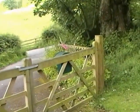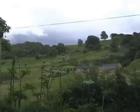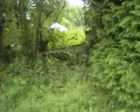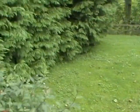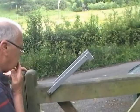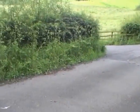Yeah, you can take a view from the cottage here. Now we're standing by the main gate to the cottage, and there we go. Gates want adjusting. You can get out. Turn it off now while we walk around.